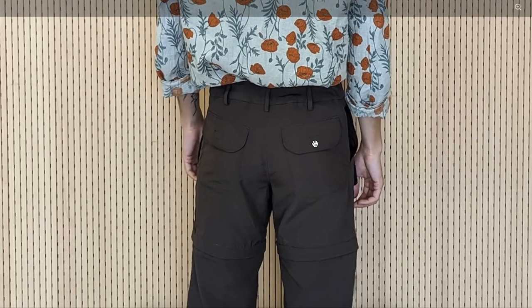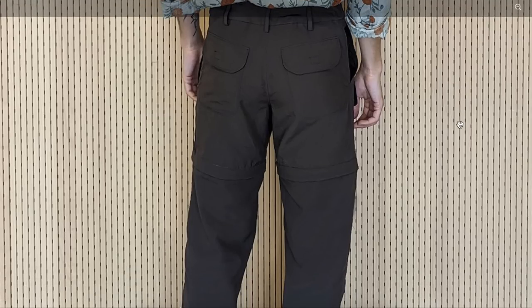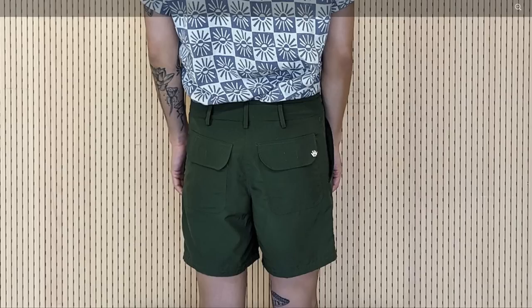Yeah, there's the belt loops, and then you have these patch pockets with flaps. Is that what it is, or is it just top stitched? Yeah, I think the pocket bag is top stitched down, and then you have these flaps with Velcro, it looks like. So I think these are meant to be a little bit more rugged. Side seam pockets. I think the fit is great for men.